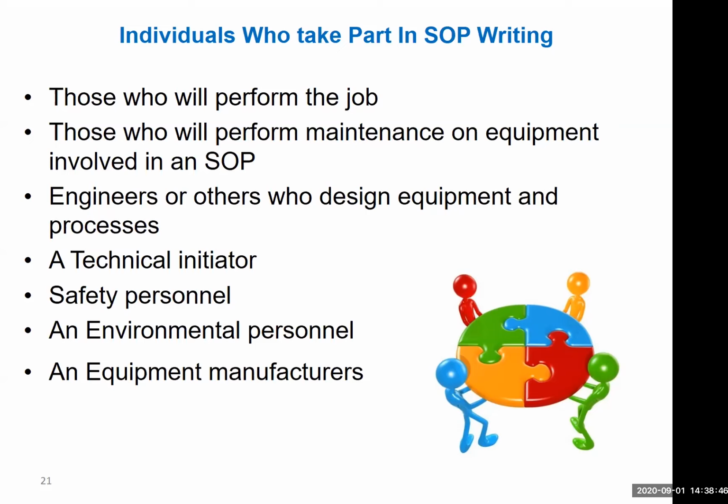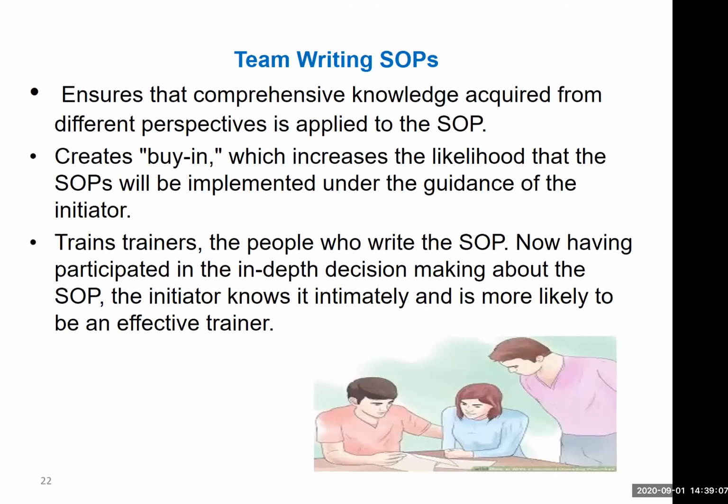We need a safety person, because they're going to understand and bring up and be sure that we include any safety information that might be necessary in our SOP. Also, an environmental person, and then an equipment manufacturer if necessary. When you team write, you get all of this information from a wide variety of people. When we team write SOPs, we ensure that there's comprehensive knowledge acquired from different perspectives, and that information is applied to the SOP.